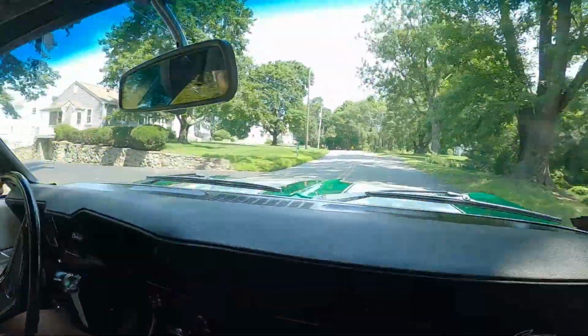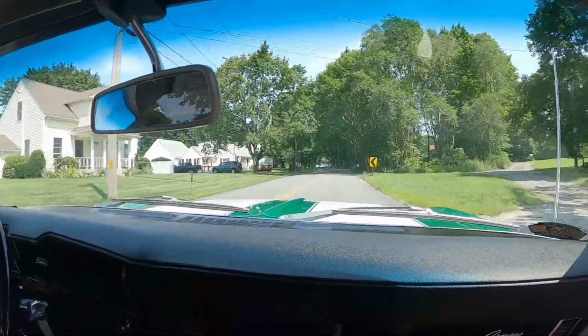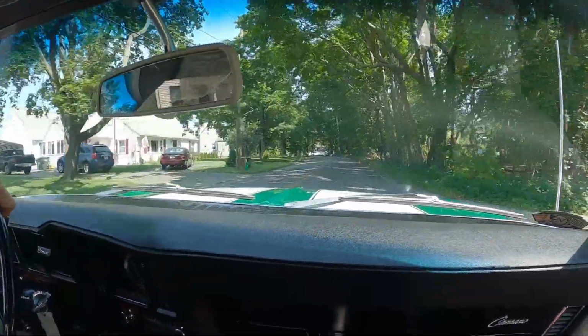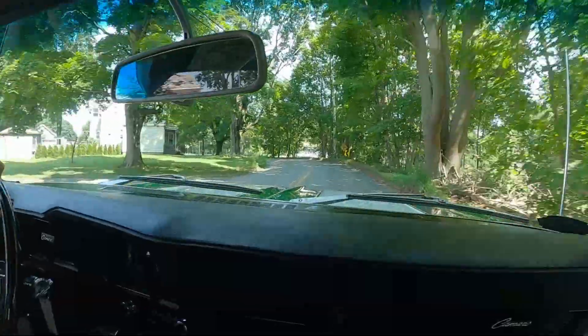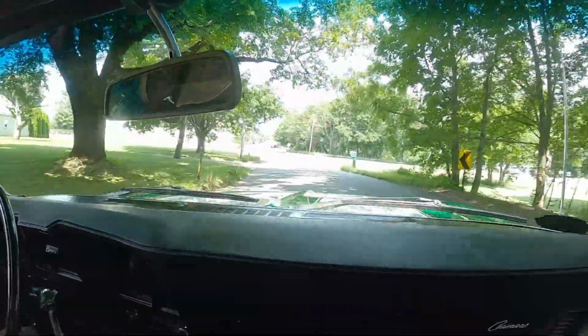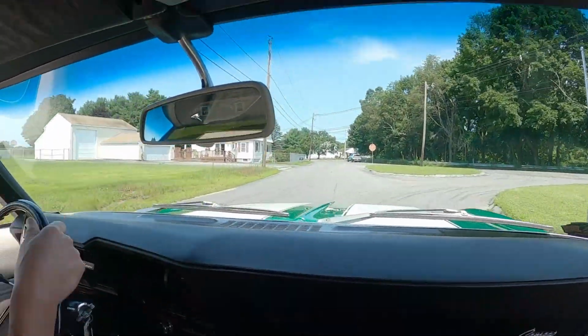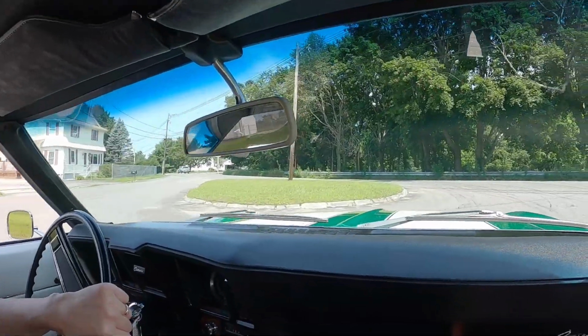Just a great car. I'm gonna go ahead and turn around up here. Keep it a little slow. It really brakes well, follows the road well. Again, the steering is really tight. What I'll do is I'll just hug this corner here.